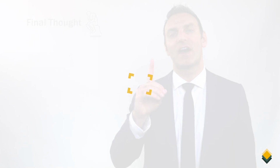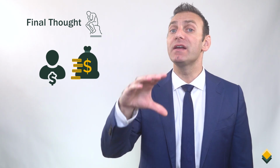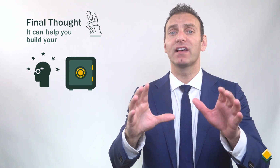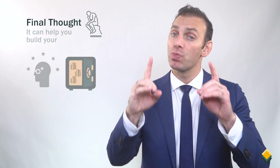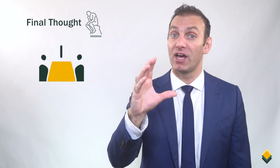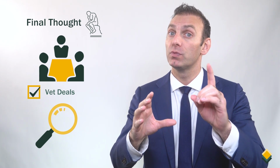Now, here's a final thought. Investors, if you are investing in a private equity fund, it might be a good idea to obtain co-investment rights. It could help you build your expertise in private equity and give you access to private equity deals. With that said, you need to be careful because there are drawbacks with co-investing as well. If you're looking to negotiate co-investment rights, ensure that you have an internal team that can help you vet deals and conduct your own due diligence.